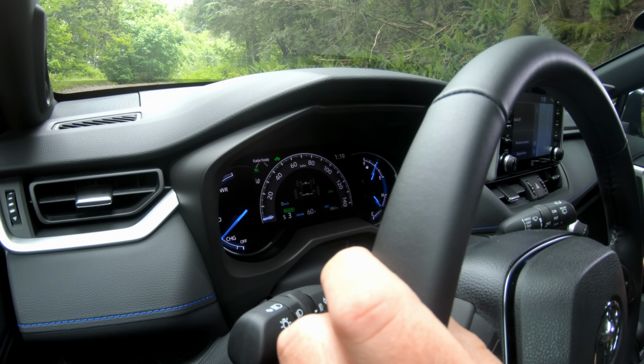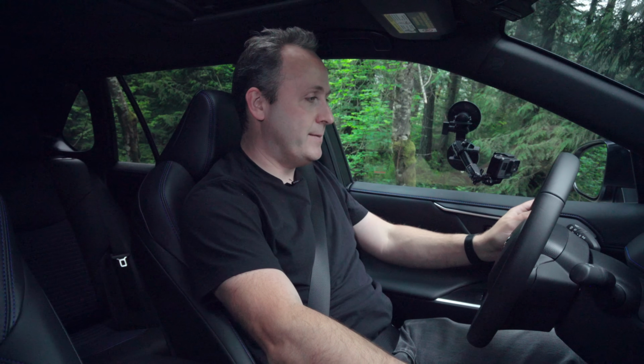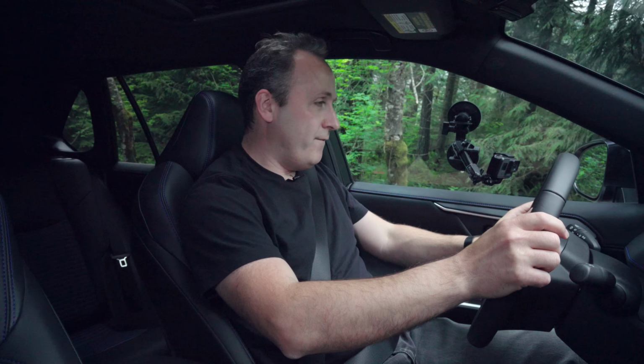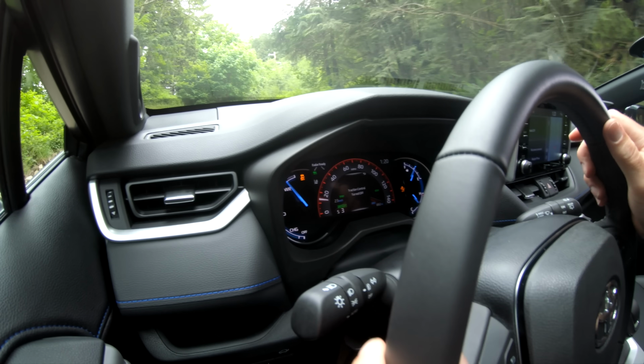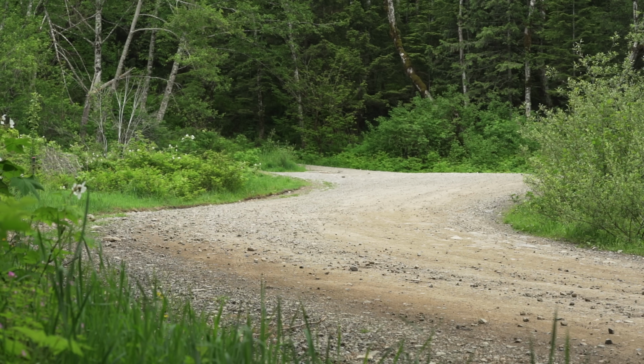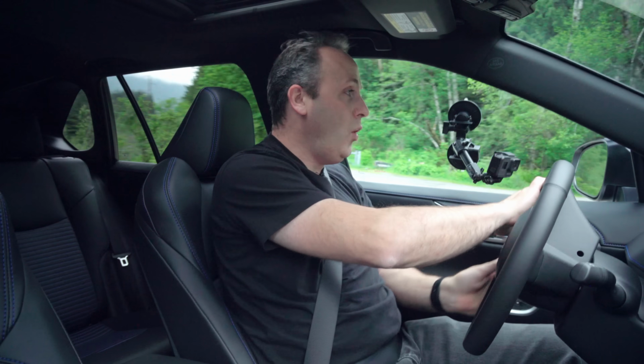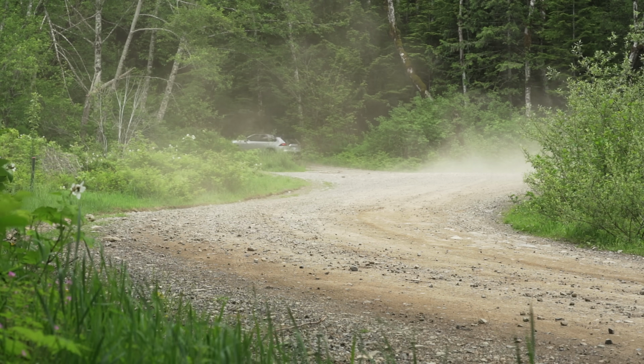I'm gonna put this into sport, and I'm going to turn traction control off because I'm not interested in traction control getting its nose in my business. Okay, let's do it. Floor it. Oh, got wheel spin. All four corners are spinning wheels. And I go through the corner and I add some throttle. Whoa, throttle lift oversteer.